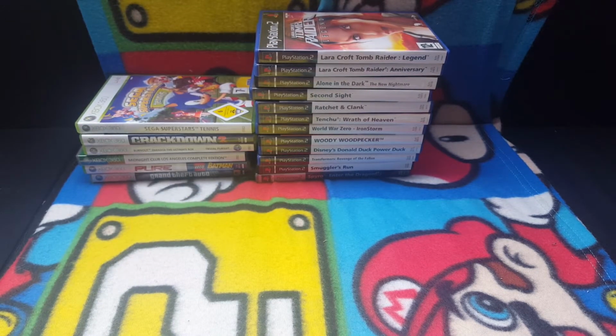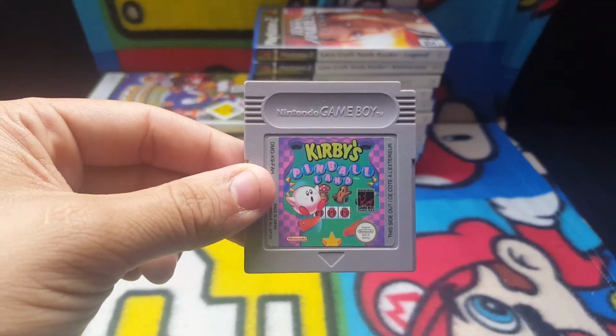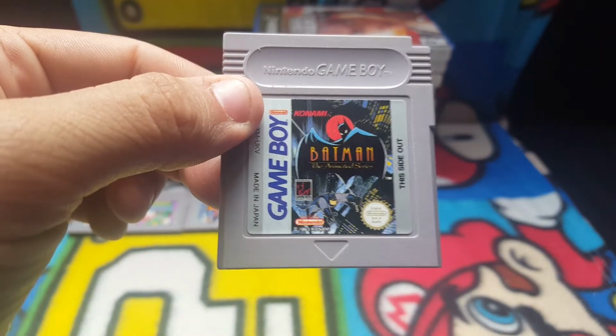Also at the same flea market I crossed a lady, and she had a classic Game Boy with a few games next to that, hidden in a little box. I went up to her and I was amazed that there wasn't any reseller that has gotten into this stuff. So I found some loose cartridges, about 5 of them, and I think I paid about €3 each. I have Spider-Man vs. X-Men, Kirby's Pinball Land, Motocross Maniacs, Looney Tunes, and Batman the Animated Series.